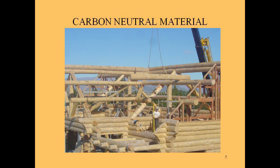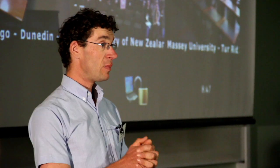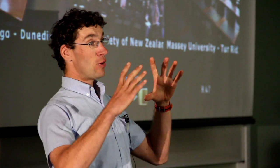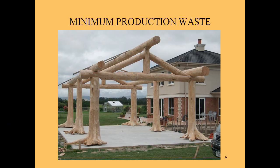Another thing is, if you look at this picture, it looks like lots of logs. That's right, and some people might think, don't log homes waste trees? Not really. A study has been done in the US, I've got some numbers in here, that a 170 square meter conventional home uses about 57 cubic meters of logs, because logs get delivered to the sawmill and they are milled into timber. So you can see there is lots of waste. I've got 1 minute.